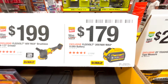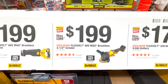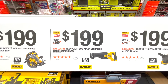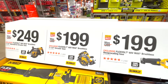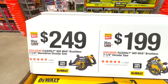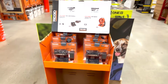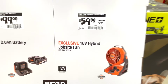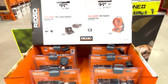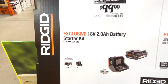For Flexvolt, they had the 9 amp hour battery, $179. They also had the 4.5-inch grinder, $199. Recip saw for $199, and then they had the circular saws. So there is the 7.25-inch circular saw for $200, and then the 7.25-inch worm drive circular saw for $249. They also dropped the price on some Rigid stuff. So here's the 18-volt hybrid fan, $59 for that, was $79, and then they also have the 2 amp hour battery starter kit for $99.